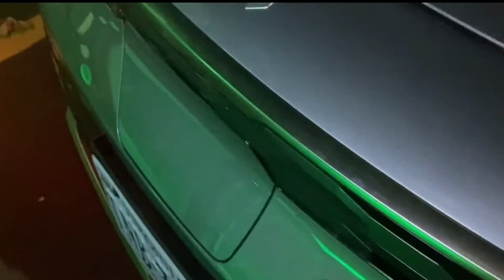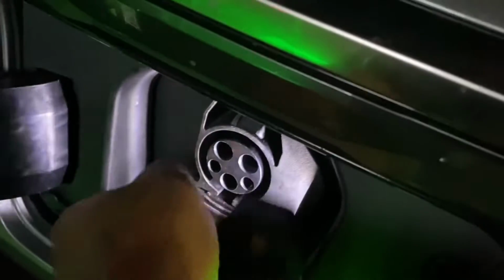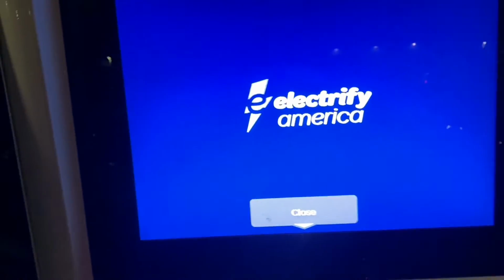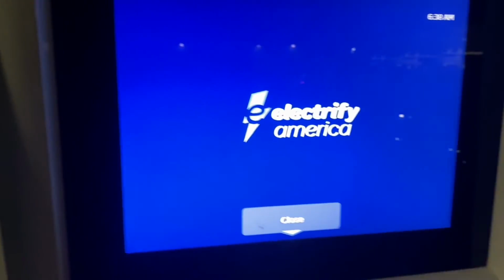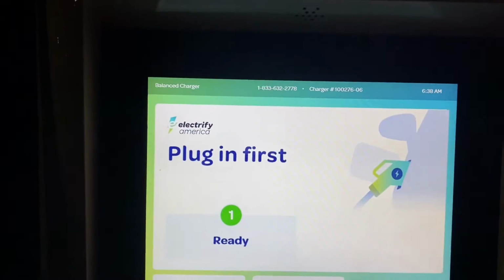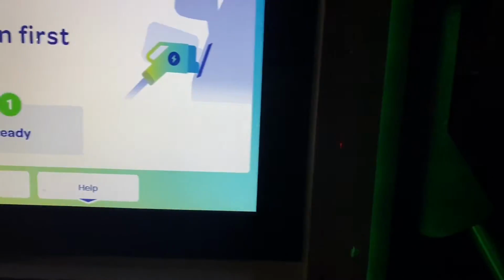All right. Oh yeah, and I'm at Wawa right now. All right, so this is where my charging thing is. Take these off. This is what everything looks like. All right, so Electrify America. I like using these because these are faster. Let me see, close this, plug in first. So I gotta plug the thing in. Hopefully this thing works, because sometimes they don't even work.